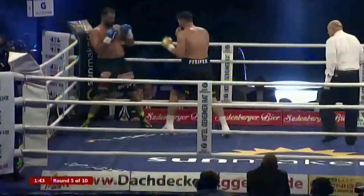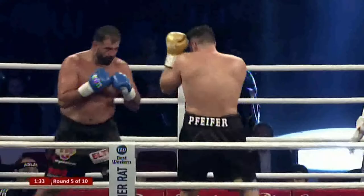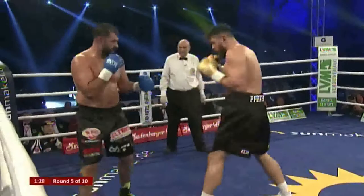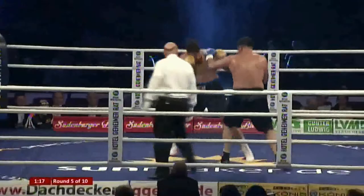He's trying to move his head here, Redzovic. Good uppercut there from Pfeiffer. And it's those kinds of exchanges where Redzovic can be a little bit dangerous himself. Looking for that right hand, Pfeiffer. He's in the pocket there, he's well within punching range. Left hand coming back from Redzovic. Looking for the uppercut. Landed it, but not absolutely clean there, Pfeiffer.